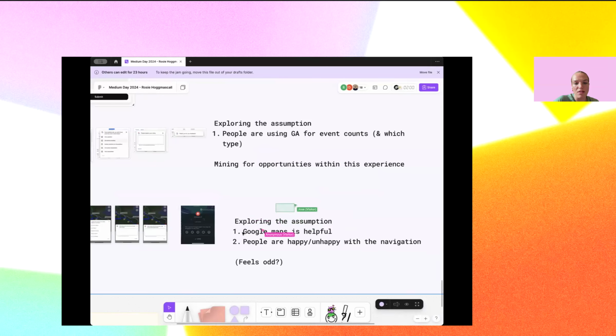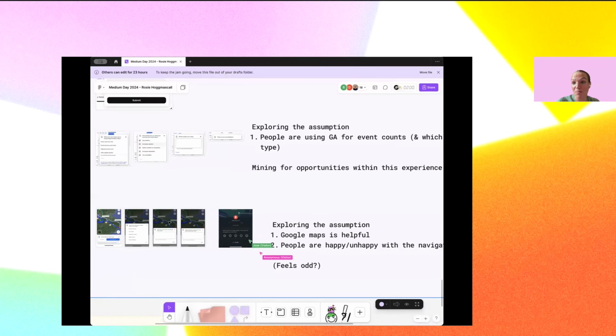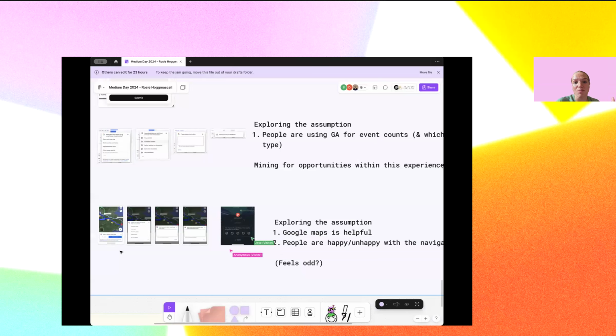So the first one is more around the broader mining for opportunities. The second one is more around how happy or unhappy people are with the navigation. So one broad, one specific. What would be super interesting is maybe they ran the first one and they got some things around how good the navigation was, and then they want to dive into that. So they could be related, who knows?